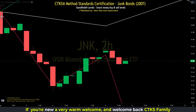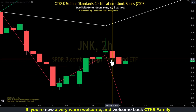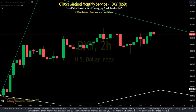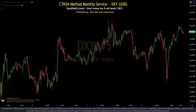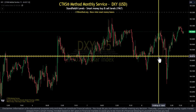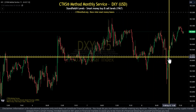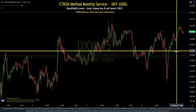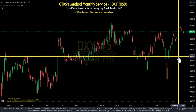Junk bonds, which are a key indicator of risk-on or risk-off behavior, are following the negative path. That's not surprising as the DXY continues to strengthen. It's currently following the positive path. Institutional buy and sell levels are more than one. A lot of people, when they get into the market, think there's one level of support and one level of resistance. There is not. Smart money support and resistance levels are many.